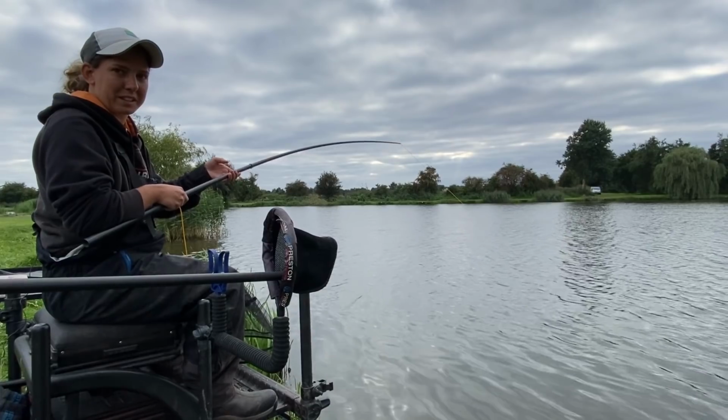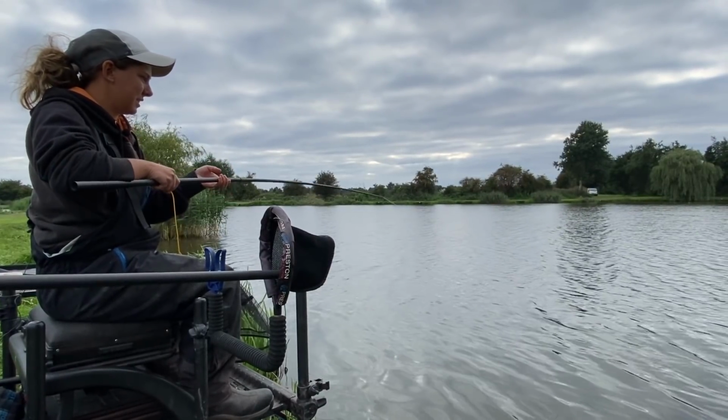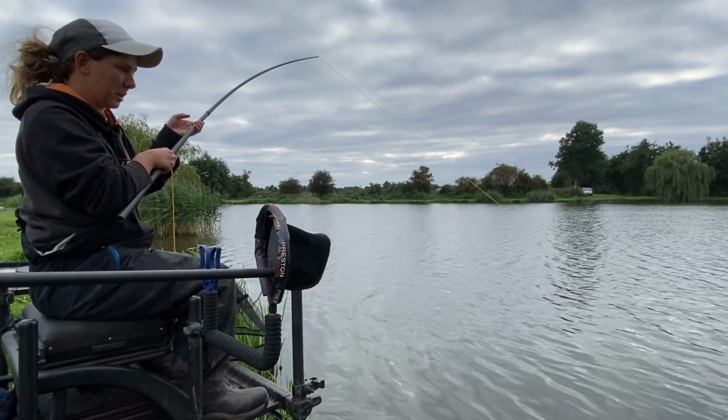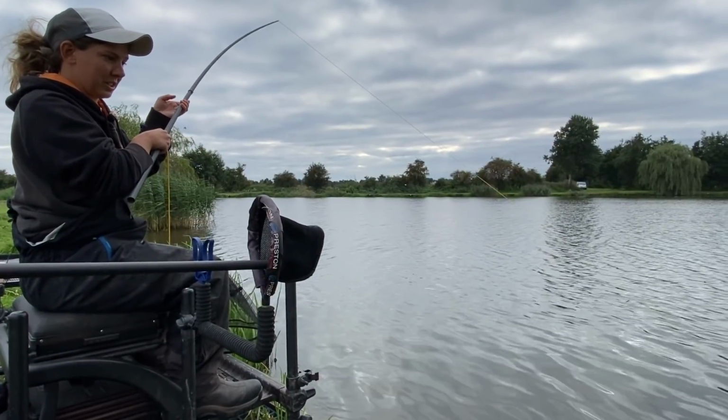That's what it's about, these evening sessions. Dropping your rigs in down edges. They just know the time of day, literally. Come in and you can go to any commercial, pile a load of bait in down the edge and you will catch big fish.